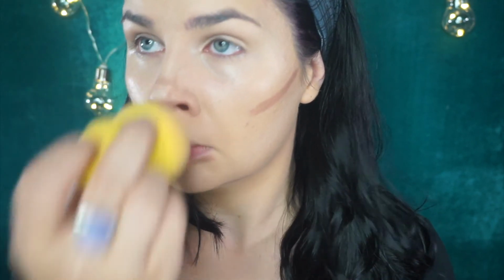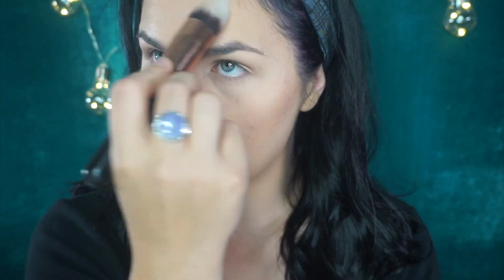And using my beauty blender, I am blending out all the light areas first, and then going in and blending out the darker areas next. And then setting everything with Master Fix by Maybelline. Really good setting powder if you're in the market to buy one. Just using a tapered brush to do so, and I'm going to let it bake for just a little bit so that my makeup stays all day.